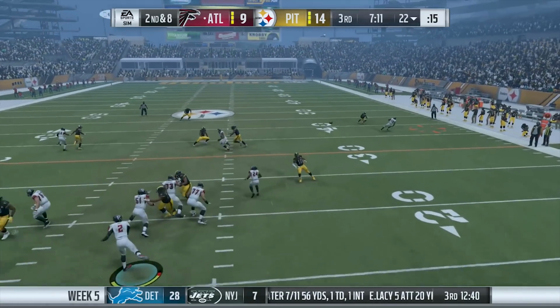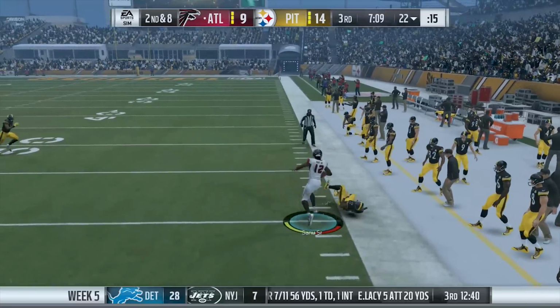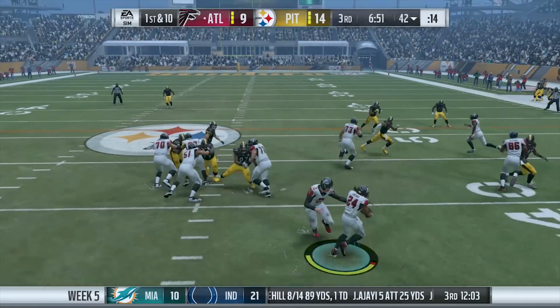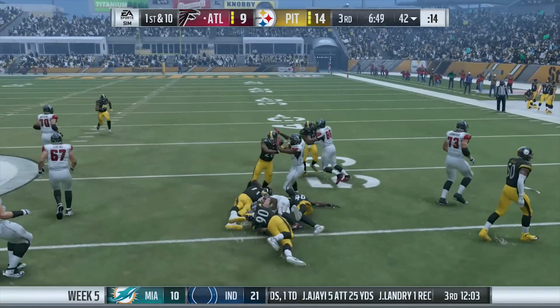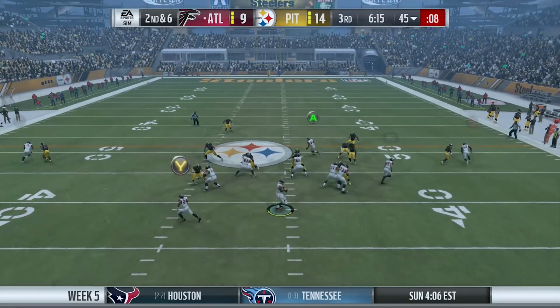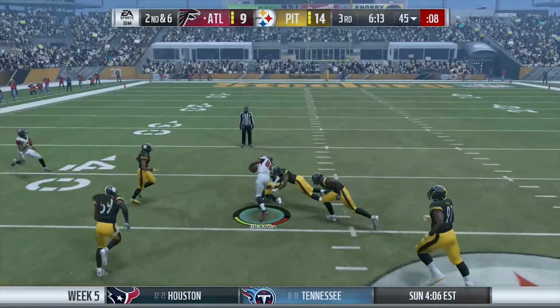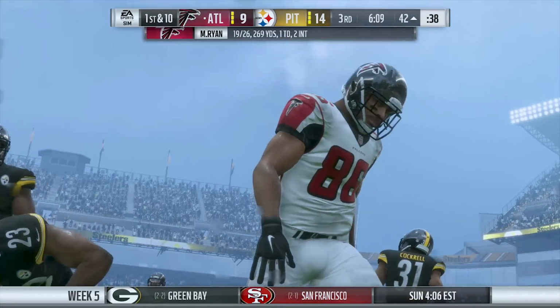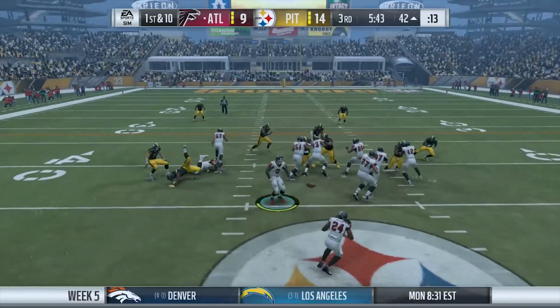So we end up coming out in the 2nd half, still looking to be aggressive as Matt throws a nice completion to Mohamed Sanu, and that's going to set up a 1st and 10 at the 42. Going back to the ground game now, Devontae Freeman is going to pick up a gain of 4 on the play, and that's going to set up a 2nd and 6. Ryan then looking to work the middle of the field, hits Blackman, and that's going to be good enough yardage to pick up a 1st down and some. So now we've got to come out and capitalize on this field position.